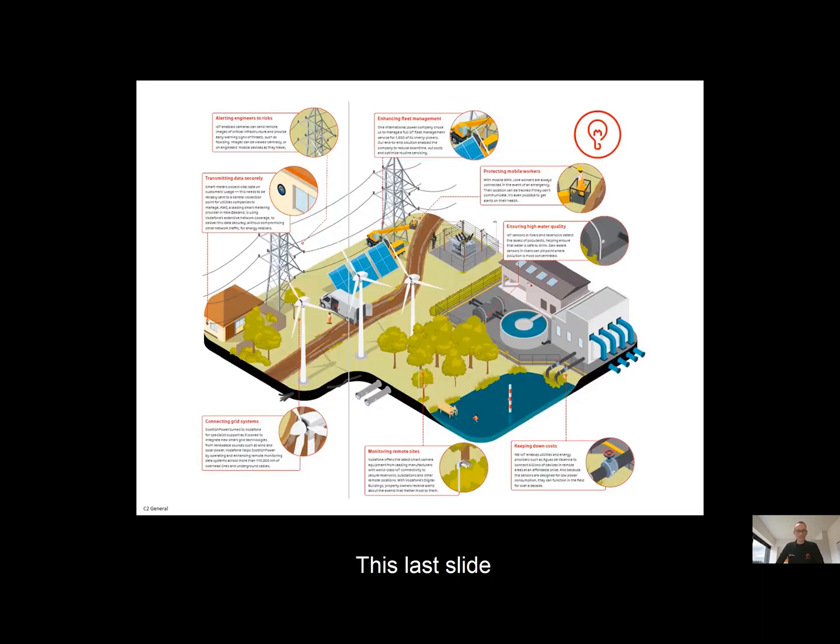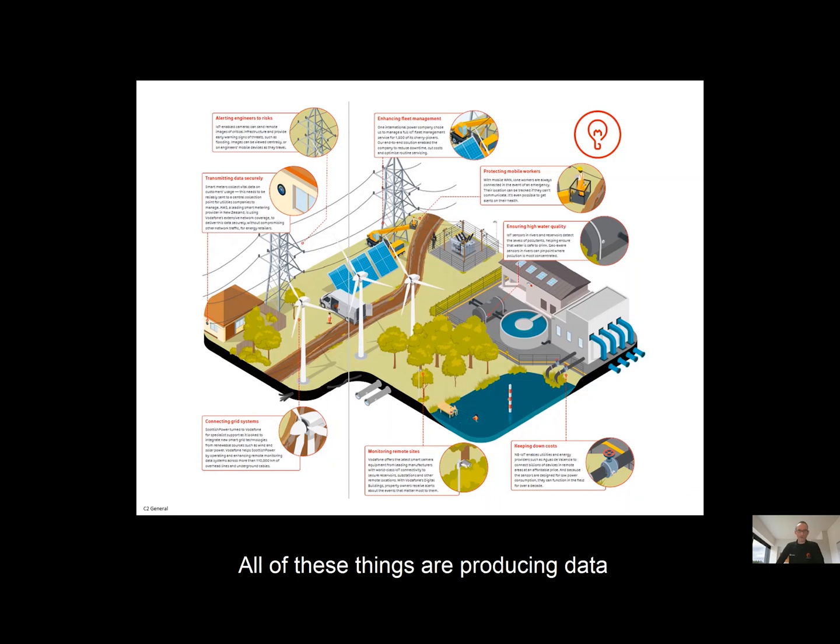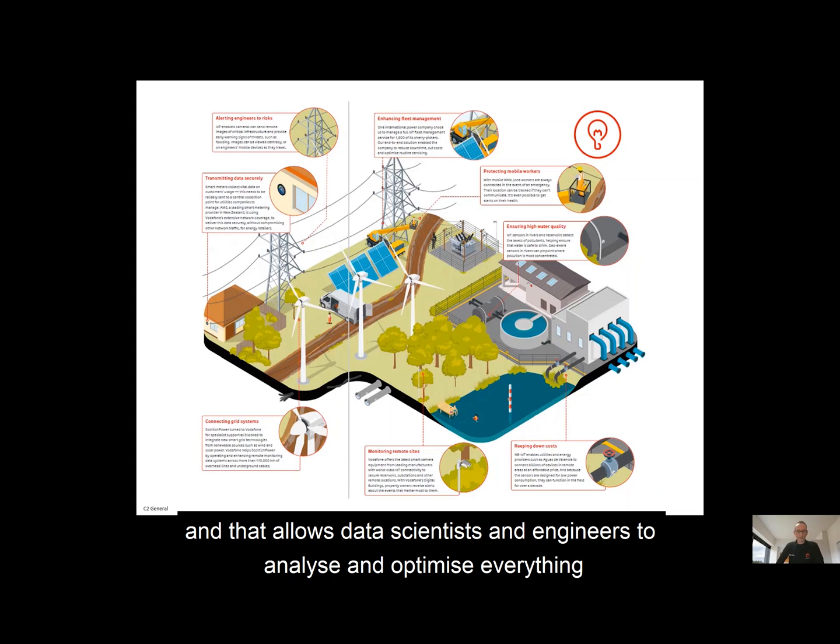This last slide is representing the smart grid, which is something which I'm very interested in. So you can see power producers like the wind turbines. You can see some transmission with the towers, and you can see people who are using the power and monitoring its transmission. All of these things are producing data, and that allows data scientists and engineers to analyse and optimise everything.